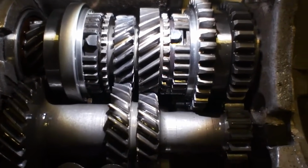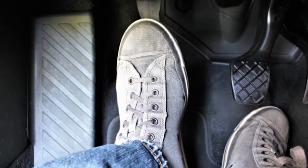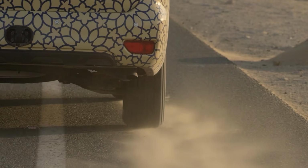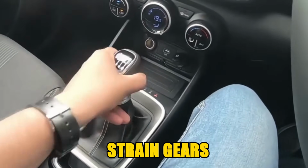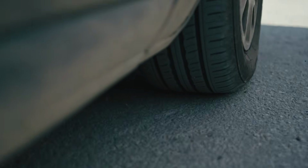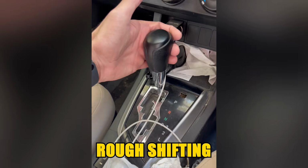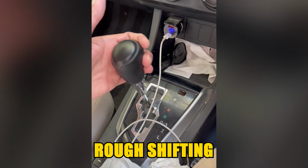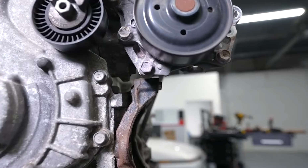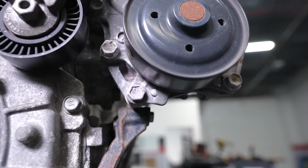Instead of gliding through gears, the vehicle may buck, surge, or hesitate. It's not just uncomfortable, it's harmful. These harsh transitions strain gears, mounts, and the drive shaft, wearing them down over time. What begins as rough shifting can snowball into bigger mechanical issues. And when things start shaking, it's often followed by something even more telling. Something you might hear before you feel.